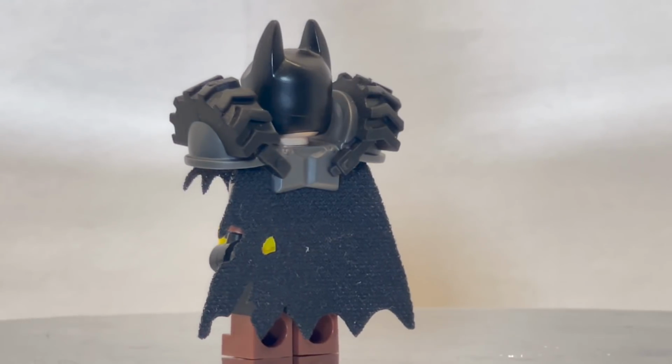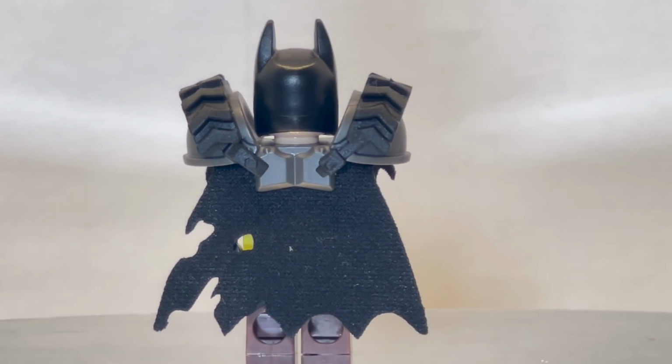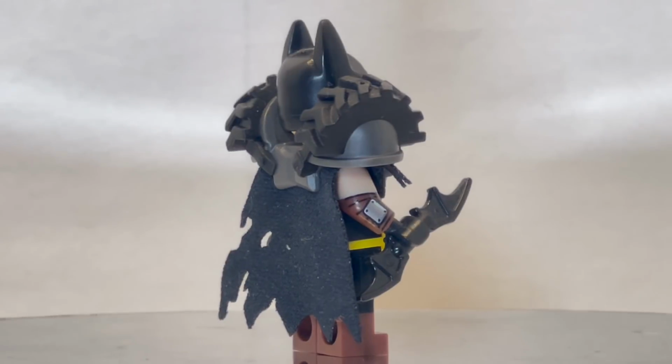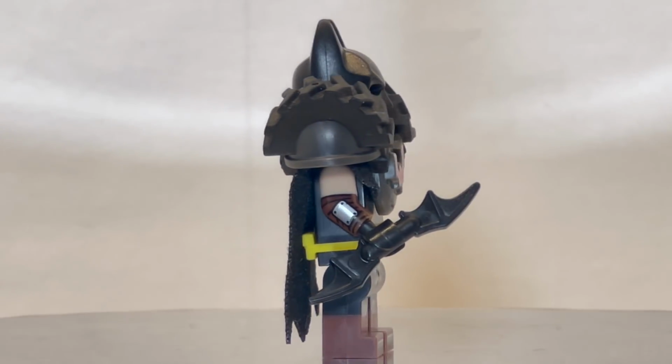The figure also introduces a new fabric element in the form of the tattered cloak there, and that is something that is really useful for basically just any other figures. I actually decided to buy another copy of this figure to use the cloak for the Oni minifigures from Ninjago, so there's just a lot of really great stuff that can be done there.